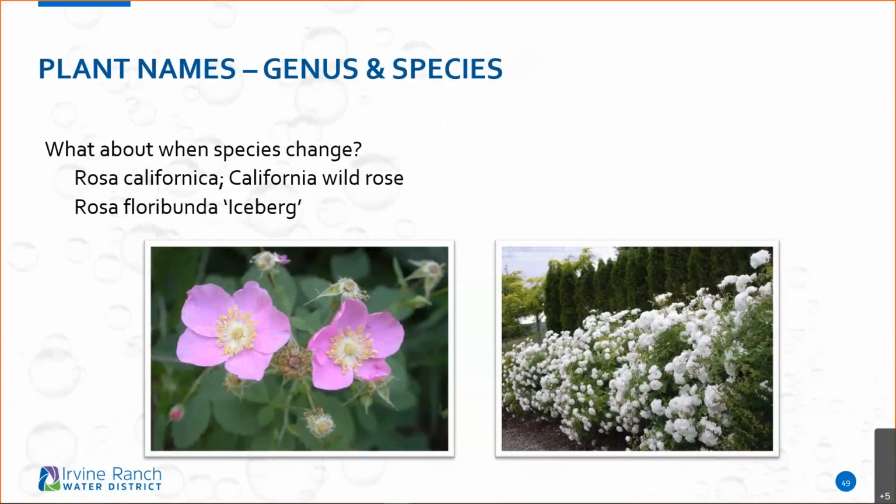There's low-lying cultivars. There's Majestic Beauty, which is a larger tree of Raphiolepis indica. But once again, it's important to get these names down. Here we have Rosa californica, our beautiful California wild rose to the left, and to the right we have Rosa floribunda Iceberg. And floribunda, the species name tells me quite a bit.